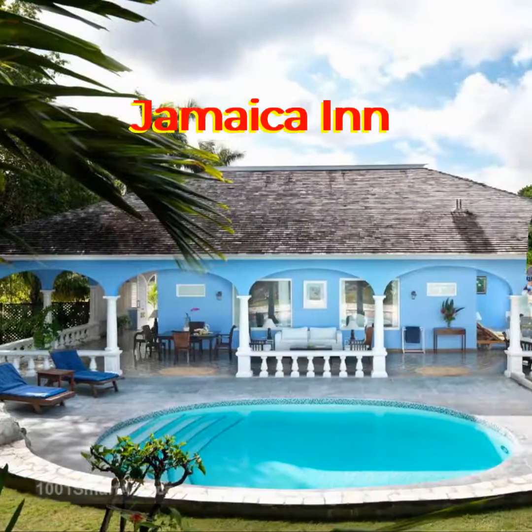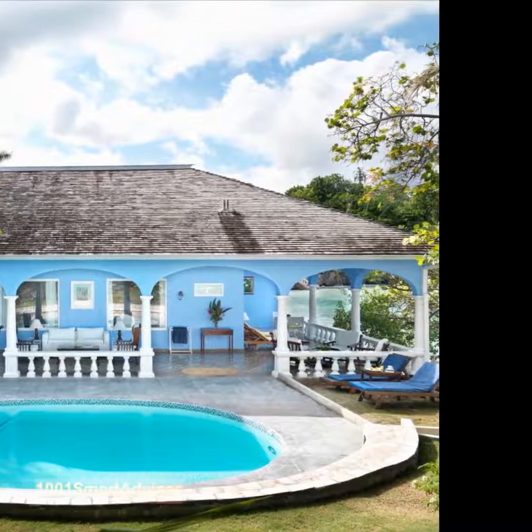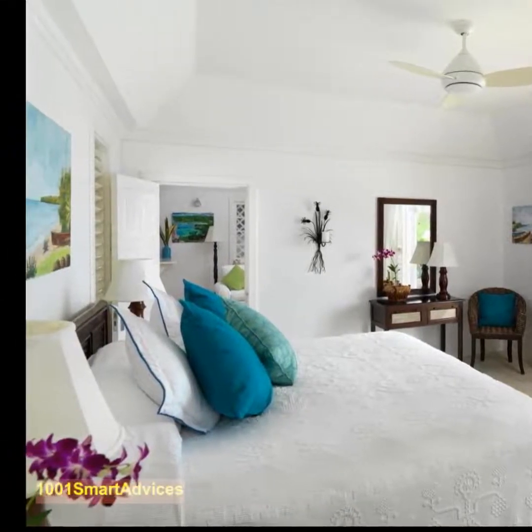Jamaica Inn. The Jamaica Inn in Ocho Rios offers opulent apartments with furnished porches or balconies that look out over the Caribbean Sea. The oceanfront spa and outdoor pool are features of this chic resort.